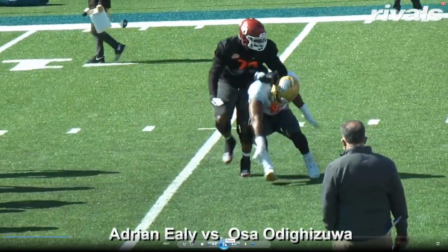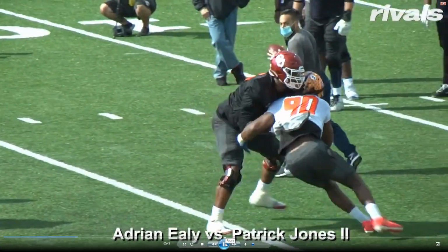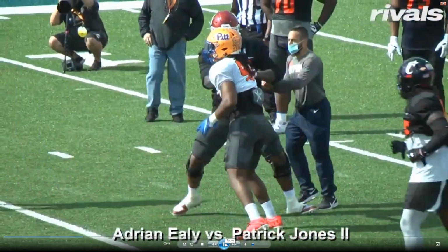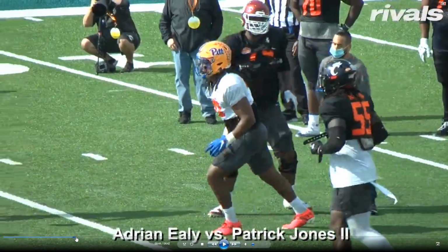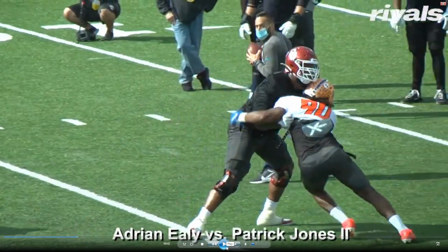That was a good pass rush right there by Adrian Ealy. A little swim move. Ooh, this dude right here got dominated all day. Pat Jones did not look good on day 3. He looked a lot better in the team drills.